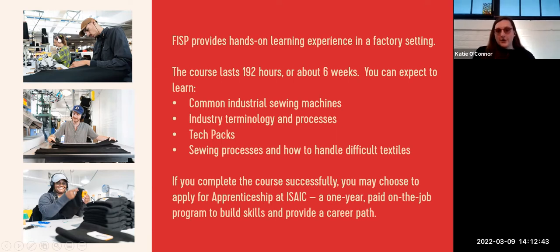Our training program that goes into apprenticeship is called ISAIC. It lasts about 192 hours, which here at ISAIC is 6 weeks. You do have to have your high school diploma to apply, but we encourage anyone interested in this field, or maybe they don't know what they want to do but they're interested in production. The course is about 200 hours. The apprenticeship is about a year long.